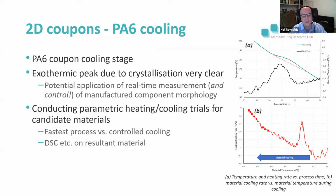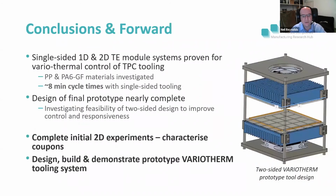So we're in the middle of doing these parametric heating and cooling trials for these materials, and the next stage is going to be to take the resultant material and do some microstructural and DSC measurements on that material. Move to the next slide, please.